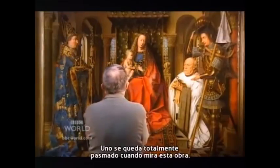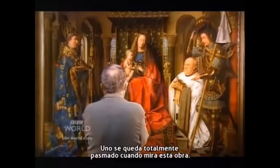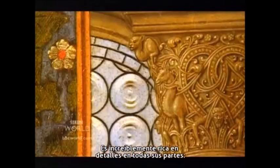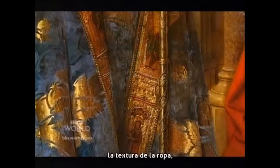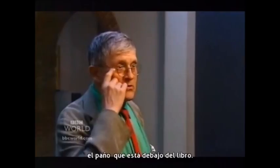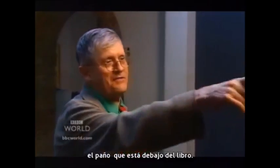You are totally knocked out when looking at this picture. It's unbelievably rich in detail in every single part of it. The textures of cloth. The canon is holding a book with a kind of chamois leather that wraps the book.